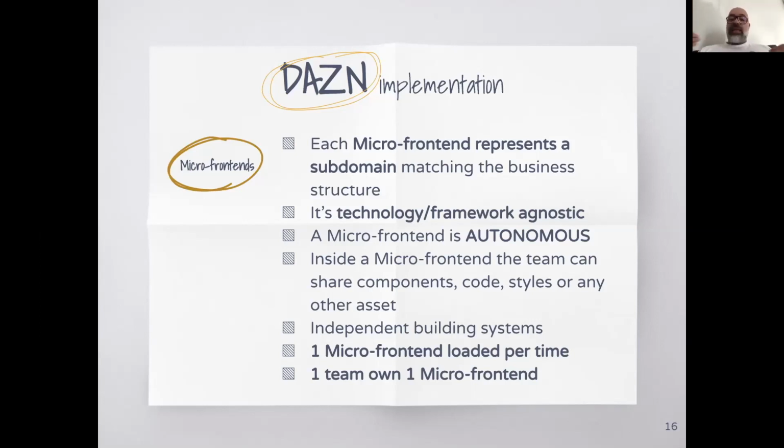Every micro-frontend is owned by a team and can share components inside the micro-frontend itself. They have their own independent build system, so the company provides some tools for doing that, but what is written inside the build pipeline is done by the developers who own a micro-frontend. The relation between Bootstrap and micro-frontend is one-to-one, so one micro-frontend is loaded at a time, and we don't have multiple micro-frontends. That fades out the complexity of CSS clashing or dependency clashing and other stuff.